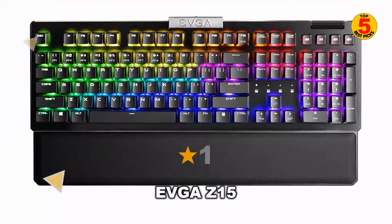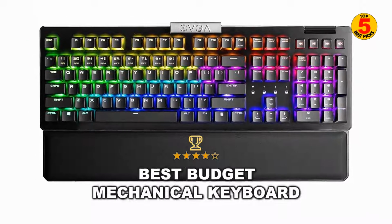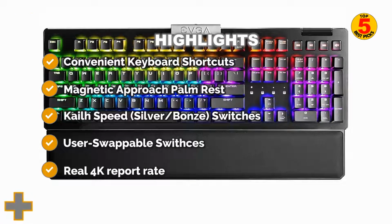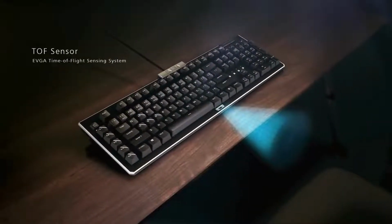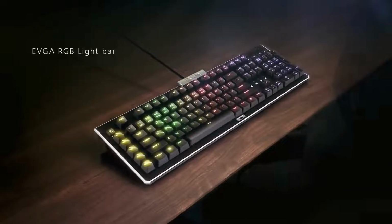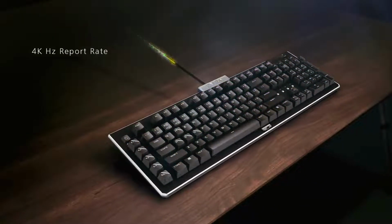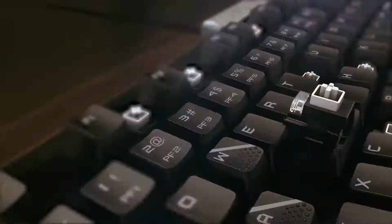At number 1 of the top 5 best budget mechanical keyboard 2022 is EVGA Z15. Best budget mechanical keyboard. The EVGA Z15 is the best budget mechanical keyboard that has been tested. It's an entry-level keyboard with surprising performance and extra features that help it compete with more premium models. It's full size and comes with a comfortable wrist rest for good ergonomics, so you shouldn't be easily fatigued by using it for long periods.